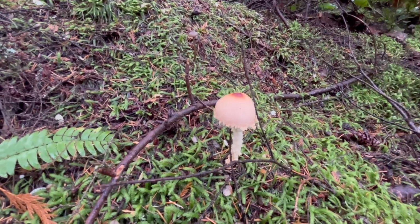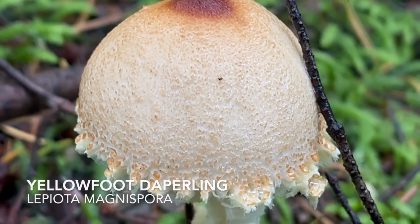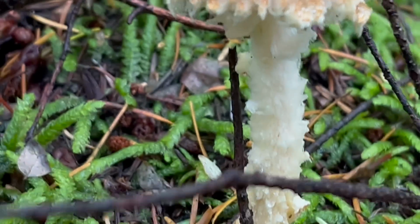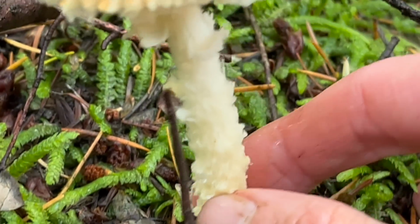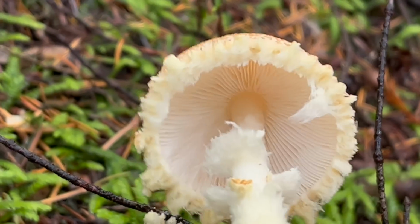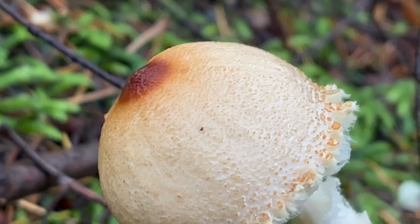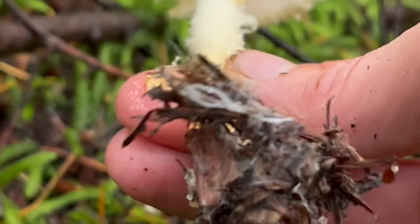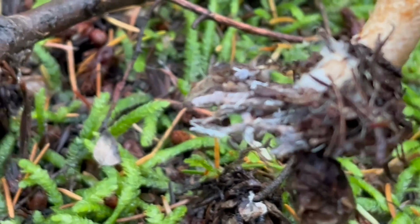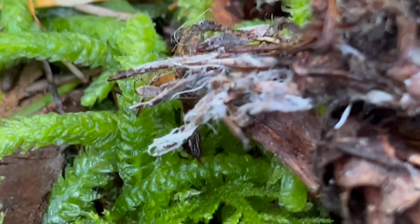So I believe that this is the Yellowfoot Dapperling. This is actually related to the Lepiotas. Look at that shaggy, kind of scruffy stipe and a little frilly margin. Darker kind of umbo there in the center. A little bit of a partial veil left over. Very good looking mushroom. Cool to see. And again, I believe that that's the Yellowfoot Dapperling. We see a little mycelium off of there too. Very cool to see. Not one I'm interested in foraging or checking out in that respect, but very cool to encounter.